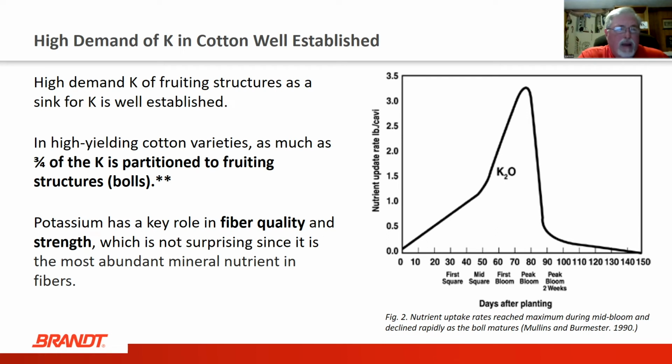A few other comments about the K. We talked about the Brandt Smart KB. Potassium is heavily needed when the fruiting structures, they call it a sink for potassium, is well established. In high yielding cotton varieties, three-quarters of the potassium is partitioned to fruiting structures or the bolls. And it is a key in the role of fiber quality and strength, which are paid on, the quality and the strength of that fiber in the staple and the other measurements for the cotton fiber, and how your cotton is graded for what its properties are for making fibers. So the K is extremely important.